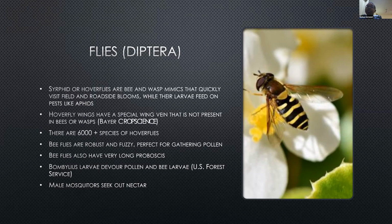Additionally, their larvae are actually beneficial to farmers, because they're actually going to feed on other insect pests. And then once they go through their metamorphosis, they become pollinators. Oh, also a way to tell the difference between hoverflies and bees and wasps is that hoverflies actually have a special vein, and you can actually see it in the picture. If you look at the left wing there, the vein that you can see kind of coming down like at a 45-degree angle all the way down to the tip of the wing, that vein is not present in bees or wasps. So there's around 6,000 or more species of hoverflies.